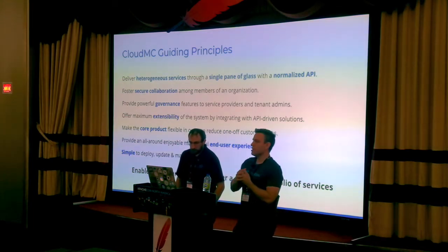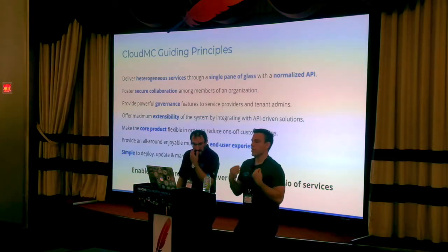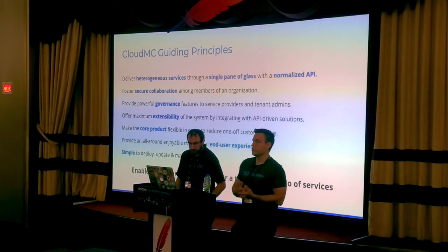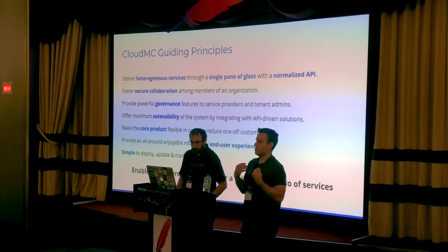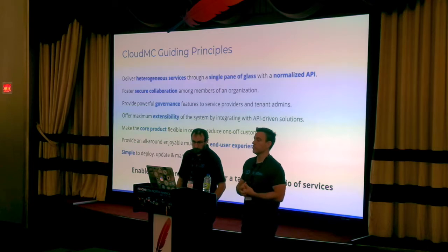Also, to ensure the success of a platform like CloudMC, you got to provide an enjoyable end user experience. We found that people who are faced with an easy-to-use UI, something that talks to them, that presents the information in a logical way, that surfaces the info that they care about, and that hides the complexity, will have a lot more success in the market.